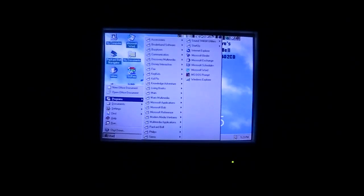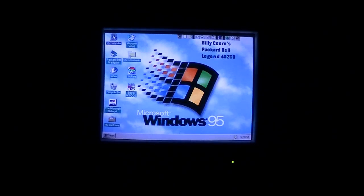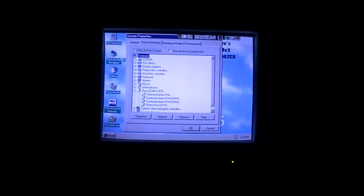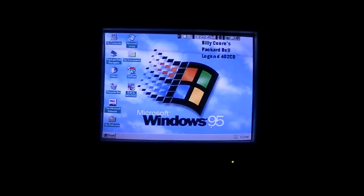I have to say, this is a really, really comfortable concept. I just rear back in bed and use a Packard Bell like I would at a desk. Now, 16 megs of RAM. This originally had 8 in it. But I'm sure you've all heard these stories about this computer for the last several years.